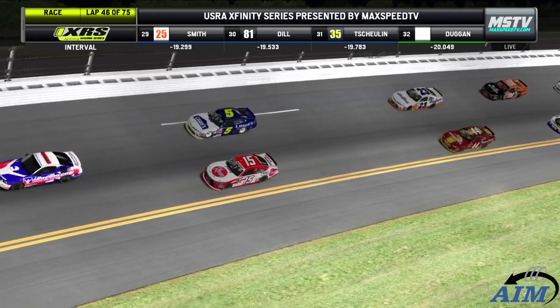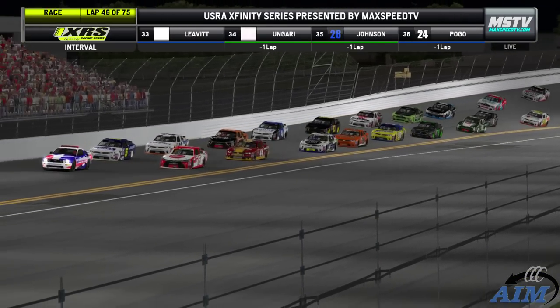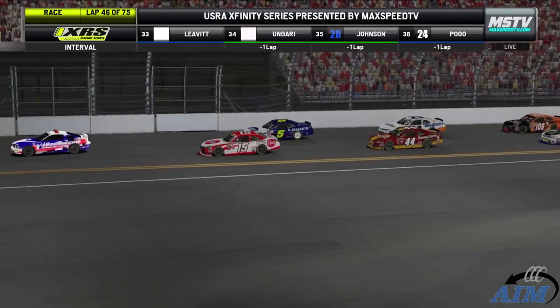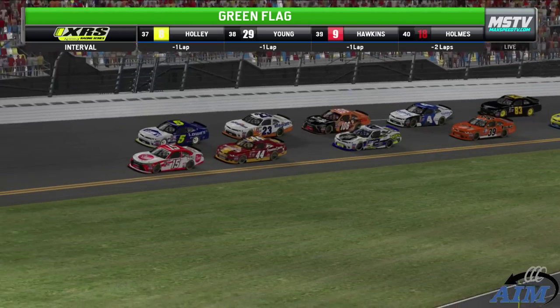I really don't think that anybody can make it out here the rest of the way. It's gonna be really, really close. But we may see some guys maybe dip in early, try to just get a splash of gas or something. Here we go, pace cars in. Green flag, green flag. And there's the green, we're back underway.